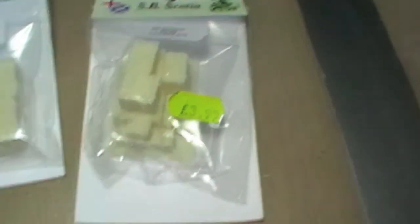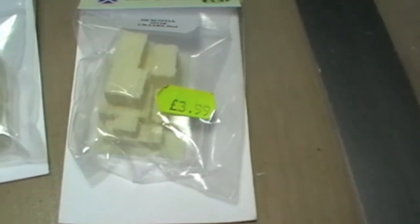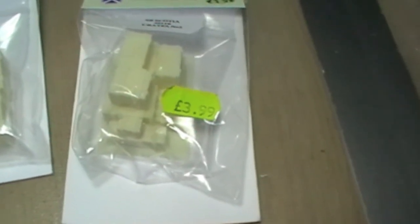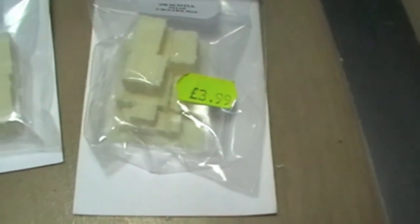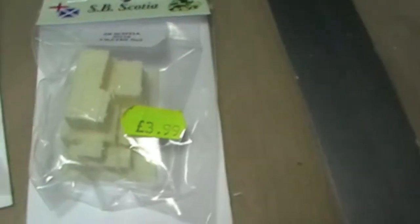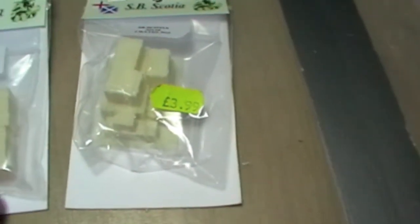So guys, I meant to get round to this a little bit sooner, but after me laughing and giggling about Mithril losing her voice and getting all the lurgy, guess what? I went that way quite badly too. So I'm getting my video up of the booty that I picked up at the IPMS show in Perth.